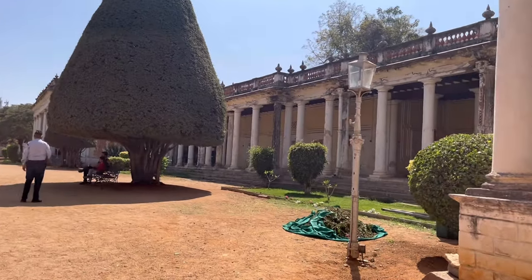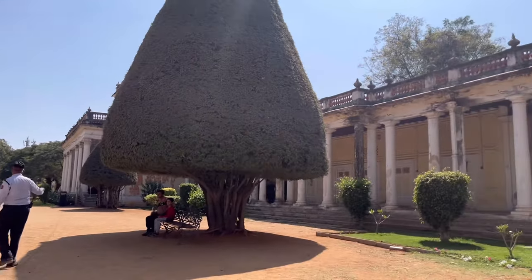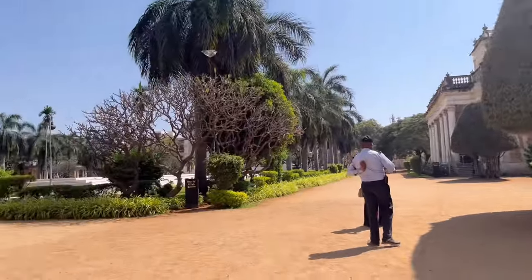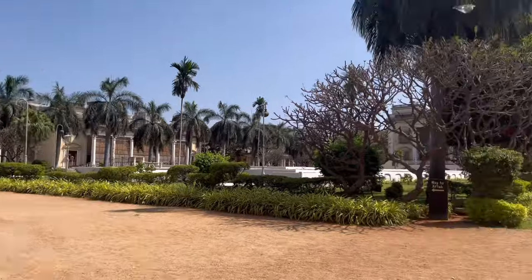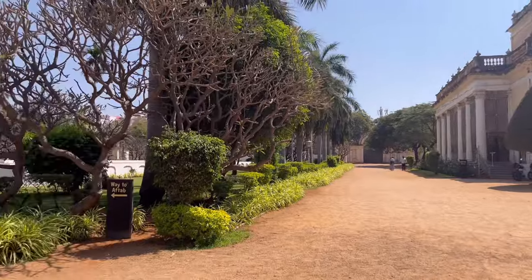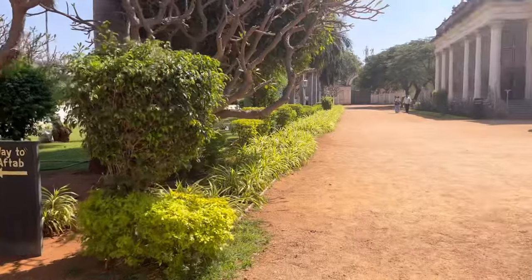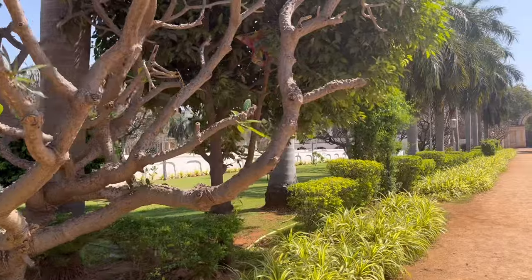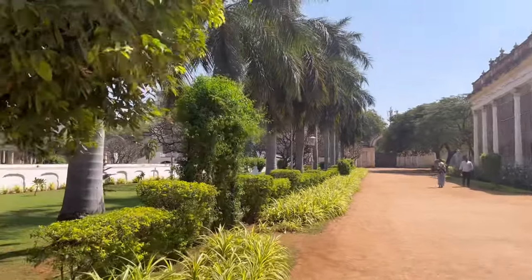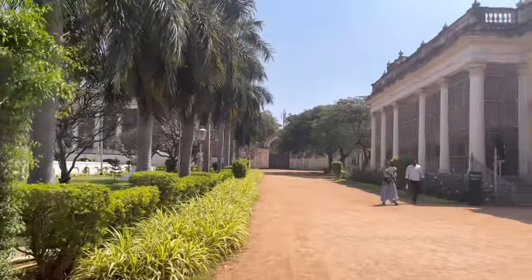Tree looks kind of interesting. Looks like a big hat or something. So this is again another palace. I decided to come here and check out some of the other palaces, and I found this very interesting tree here. See, that's another way to another palace there. I'm looking for the vintage cars and where they might be. Hopefully I find them. I believe there are some good Rolls Royce from older times. So let's see what we find.